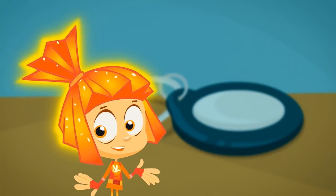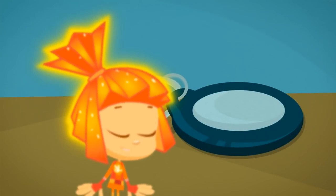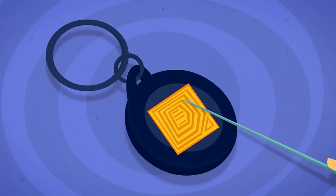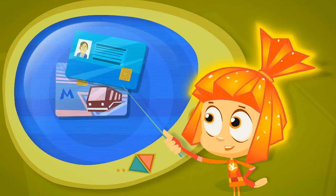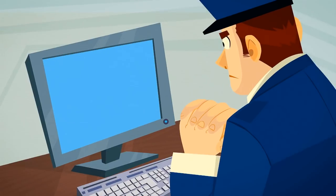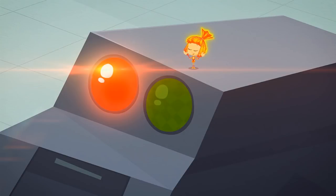And that's not all. There are also marks that work without pictures. There are electronic chips that can hold information. These chips can be put inside of ID cards or travel passes, and all you need to do is press the card near a reader so it can check if you're allowed to go on through.